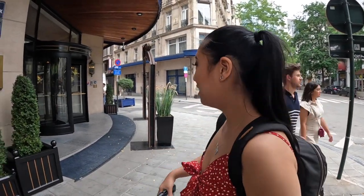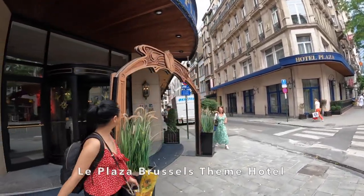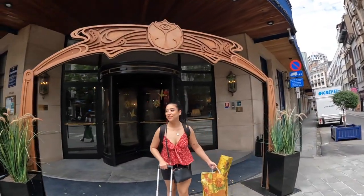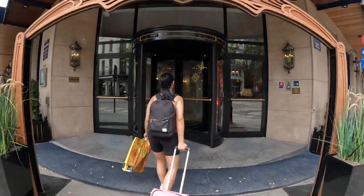Going in? Hello. We are gonna go into our hotel. Let's go. Do you want to go inside the arch? Oh, is there an arch? Yeah, just an arch right here. All right, let's go in.